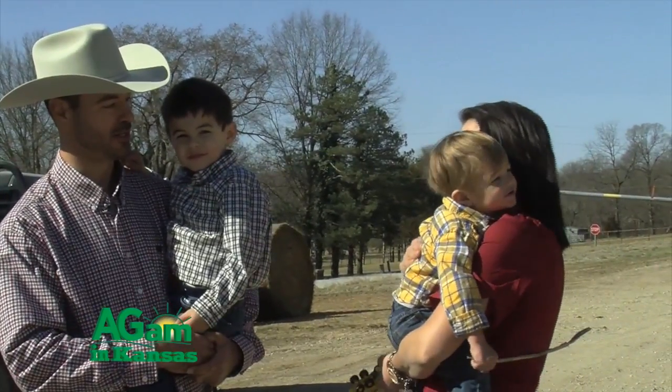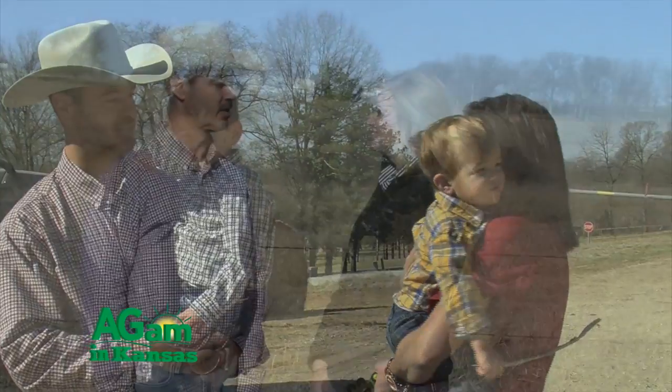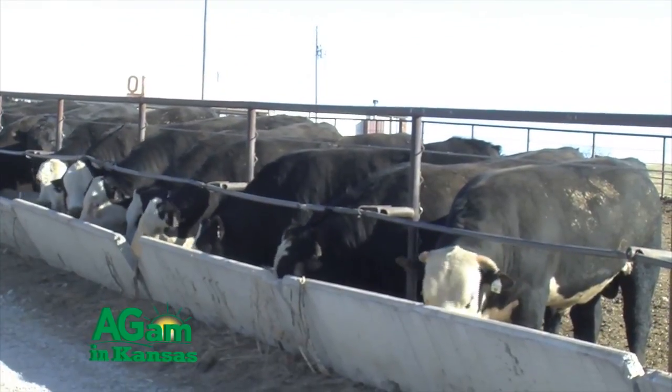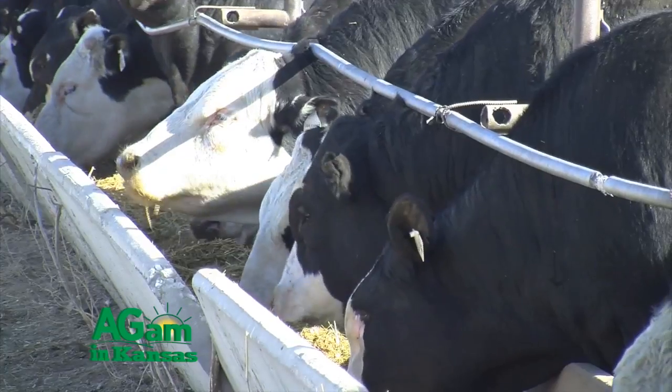Okay. There's a growing demand for Black Hereford cattle. When I tell someone that we raise Black Herefords, they no longer say, Black Hereford, what is that? They say, oh, Black Hereford cattle, I've heard about those, tell me more. And they're beginning to be recognized more and more.